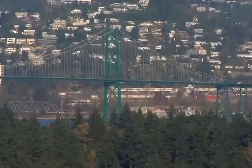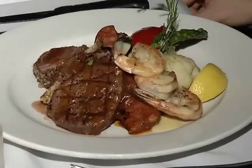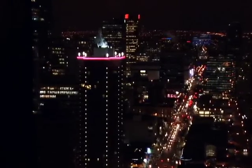The view is as spectacular during the day as it is at night, when you can enjoy a full menu of Pacific West Coast cuisine. And you can see the city, how it sparkles. Very, very different from daytime. We dim our lights inside the restaurant. It's dimmed down, so there's no reflection, and you're just looking at our entire city.